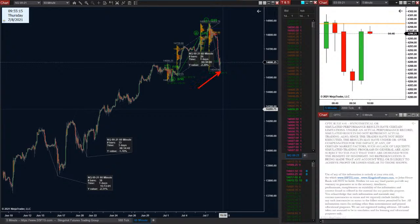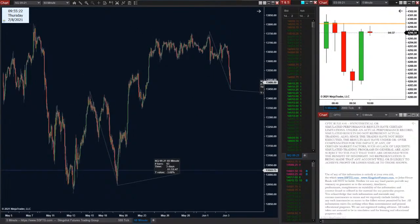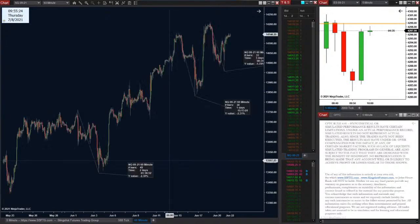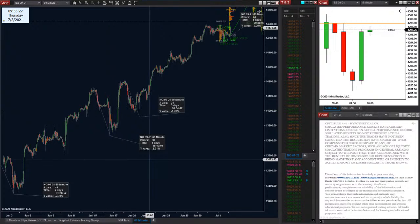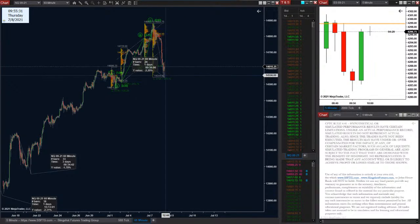Look where it pulled back to. I'm joking. We drew these up this morning before we opened the room. But you can see 2.3% pullback, 2.31, 1.78, a little bit shallower, 2.29. All of a sudden, we're finding support here, like for real.